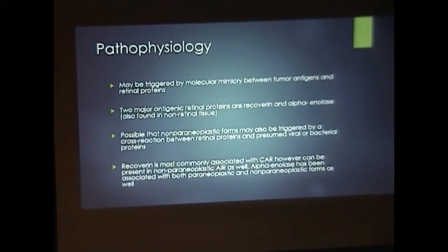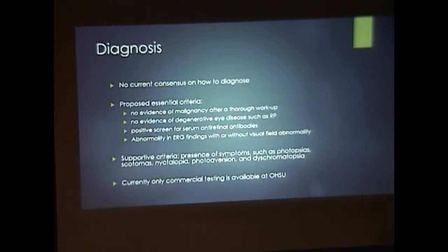Recoverin, although it's most commonly described as being associated with cancer-associated retinopathy, can also be present in non-paraneoplastic forms of autoimmune retinopathy as well. And alpha-enolase has been shown to have the same kind of properties as recoverin as far as being present in both paraneoplastic and non-paraneoplastic forms.